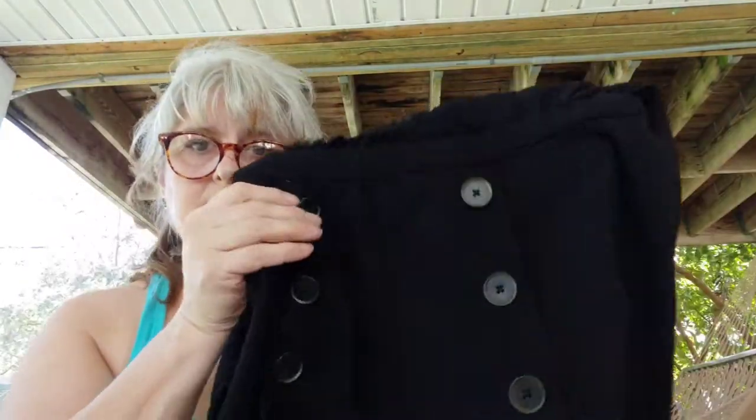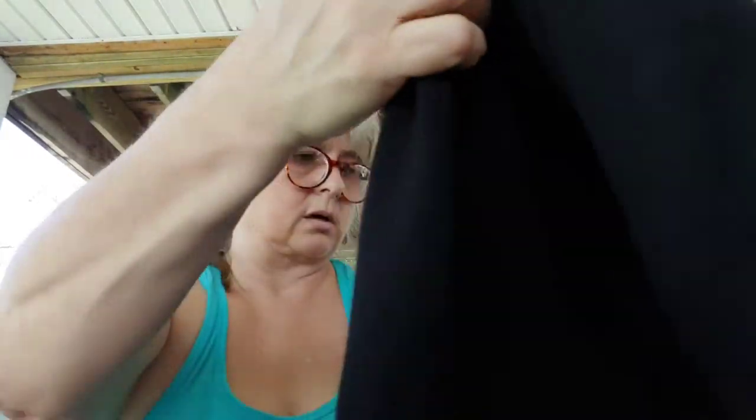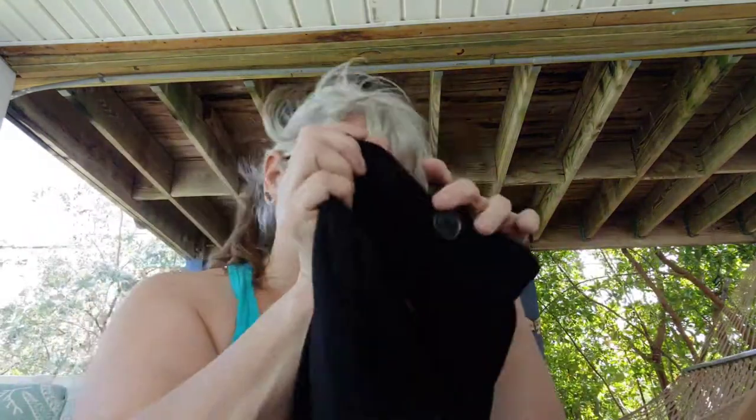It's got this cool texture thing in the front. Oh, and it's got little buttons. It does have some peeling. So I like the little double button on the front thing. So it's a project to get it up to standards.